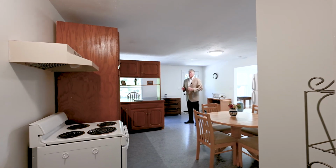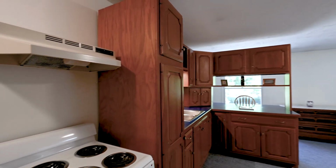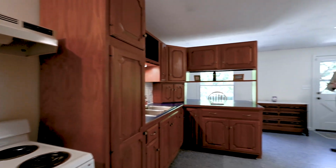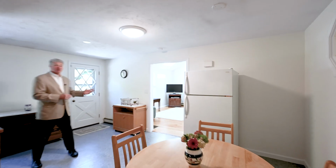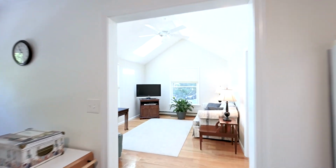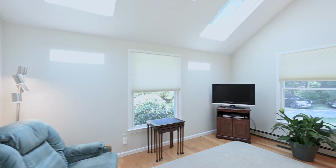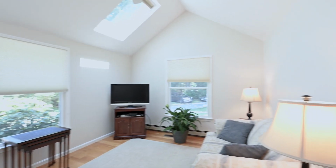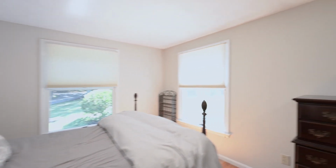If you have an in-law need, you're gonna love this in-law space here at 18 Reservation Road. There's a full eat-in kitchen, cherry cabinetry, area where you can have your table. It has its own entrance from the outside. And then you have a living room with new skylights. It's cathedral ceiling, ceiling fan, hardwood floor, very well lit. And then adjacent to that, you have the bedroom, again with hardwood floors, lots of natural light, ample closet space. And then it has its own bath.